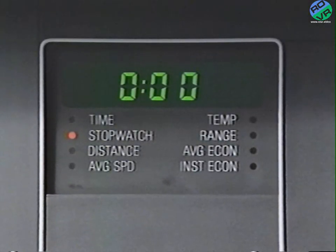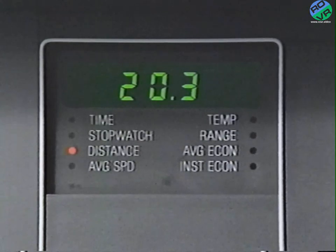The third function of the trip computer is the distance display. To view the distance display, press the trip time switch again. The computer will display the distance traveled since the last reset in miles or kilometers, depending on the setting of the English metric display select switch. To reset the distance to zero, simply press reset.